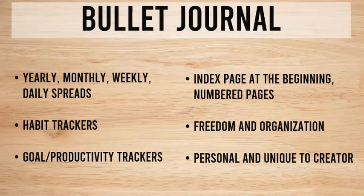The parts of a bullet journal are yearly, monthly, weekly, and daily spreads. And you can use habit trackers. You can do goal and productivity trackers. There's an index page at the beginning that you create, and then the pages are numbered so that's how you can find each section. Like I said, these are great for people that love the freedom of creating their own type of whatever you want to be in there. They also help you organize your life, so they're great for both things. They are personal and unique to the creator, so you can't really go out and buy a done-for-you bullet journal.